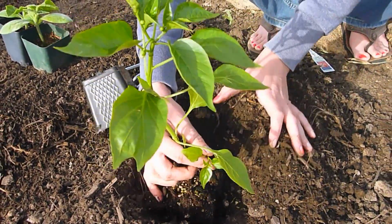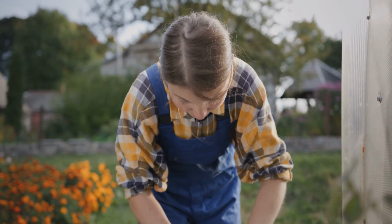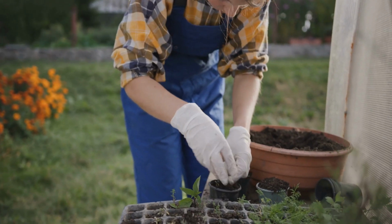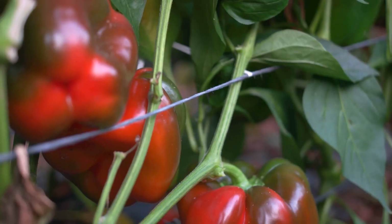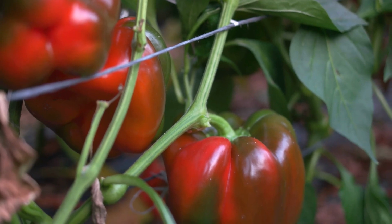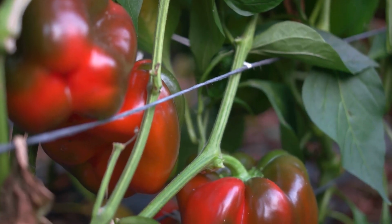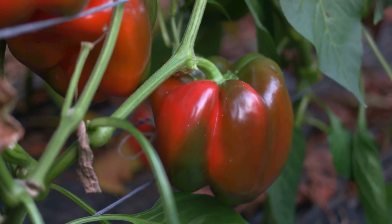The moment has arrived. After weeks of nurturing your pepper seedlings indoors, it's time to give them their freedom and transplant them into their final growing locations, whether it's a sunny spot in your garden or a spacious container on your patio. This final step in the transplanting process is crucial for ensuring your pepper plants have a strong start and can focus their energy on producing a bountiful harvest of flavorful fruits.